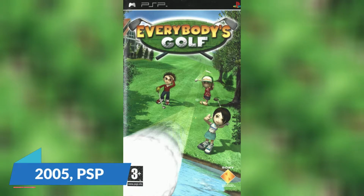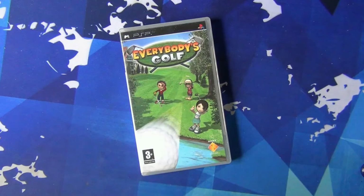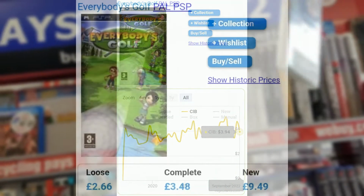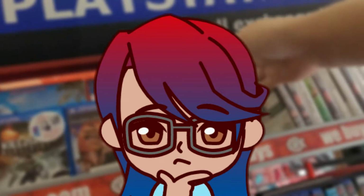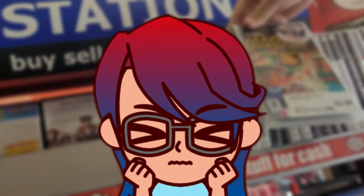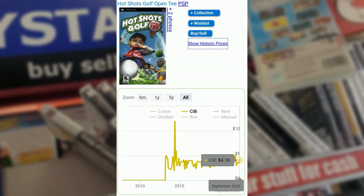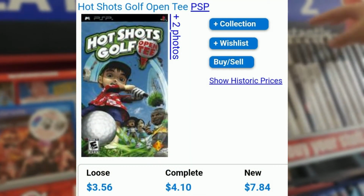Everybody's Golf. Jumping up to the £1 price point, I seem to have had a golf-themed games haul this trip. I didn't get a complete copy, but I'm not that much of a hardcore collector. On price charting, a complete copy is £3.48 and a loose copy is £2.66. Strangely, there was no entry for a US region PSP version until I looked it up and found they had a different title. Why does this happen? Anyway, Hot Shots Golf Open T had a weird spike in 2014, up to $11.95, and now the prices for a complete or loose copy are very close, at $3.56 loose and $4.10 complete.